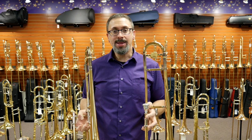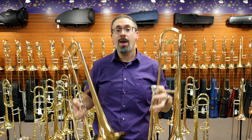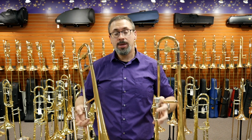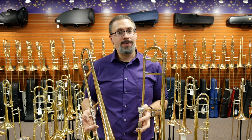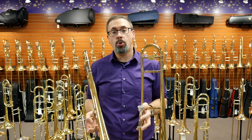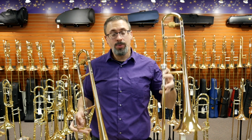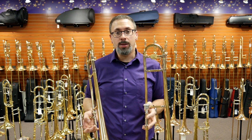Like I would expect out of these different bore sizes, I certainly noticed differences in the timbre, differences in the response. I've talked about this before. I tend to be a little bit bigger player, at least when it comes to small bore tenors. I tend to lean a little bit more towards .508 setups, and I certainly experienced things with the 897Z that reminded me, okay, this is why I prefer that kind of setup a little bit more.